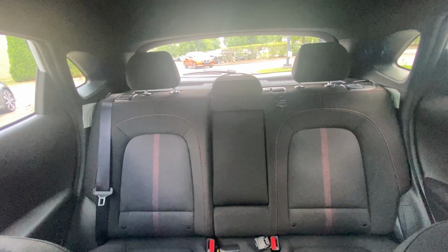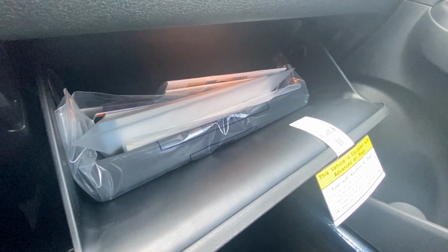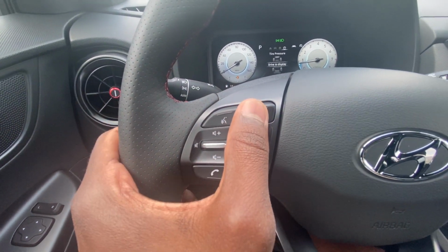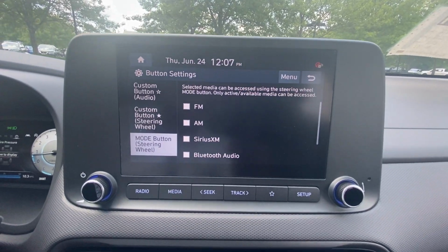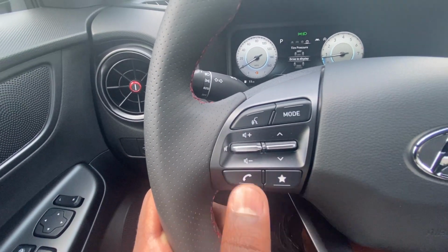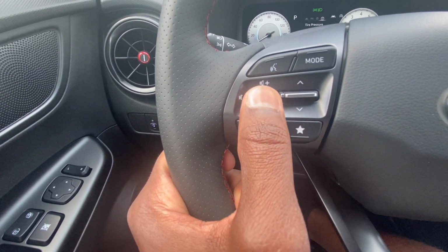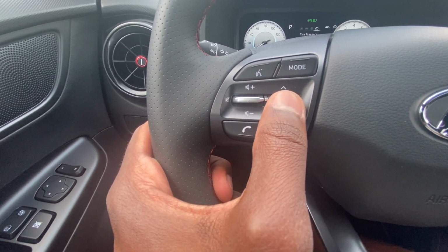And there's a view of the back seat. And there is the glove compartment with the owner's manuals. And then here, you can go through your radio stations. You set that up. You can actually customize what buttons it'll toggle through, or what bands it'll toggle through, excuse me. Then you have a little favorites button here, your Bluetooth control, and then your volume, and then you can mute it. And then you can actually go through your favorites stations here.